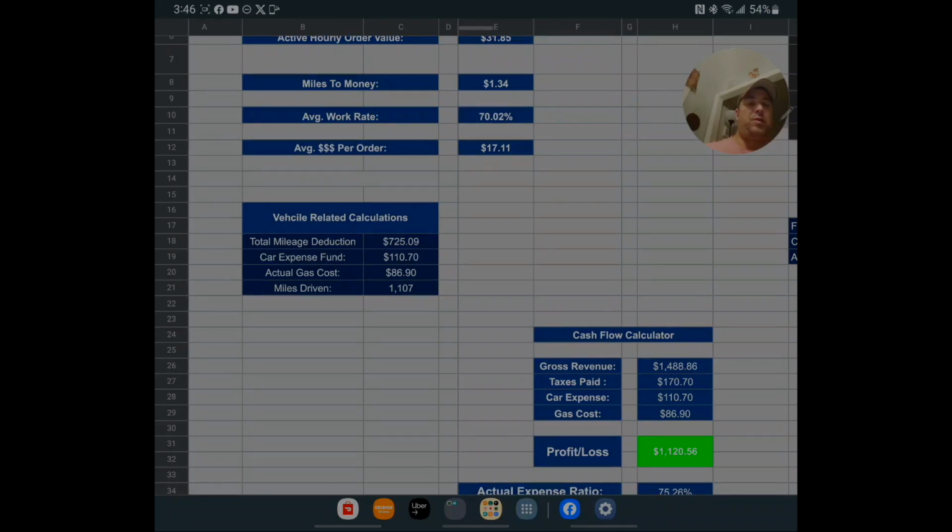My car expense fund that I'm building is $110.70. In other words, that's extra money I'm putting aside for the wear and tear on my vehicle in anticipation of tires, extra oil changes, extra maintenance, so that I'm prepared for when those things come up. And then the actual fuel cost.